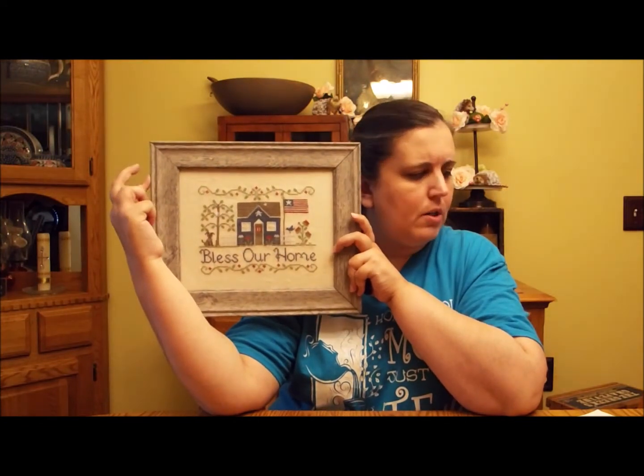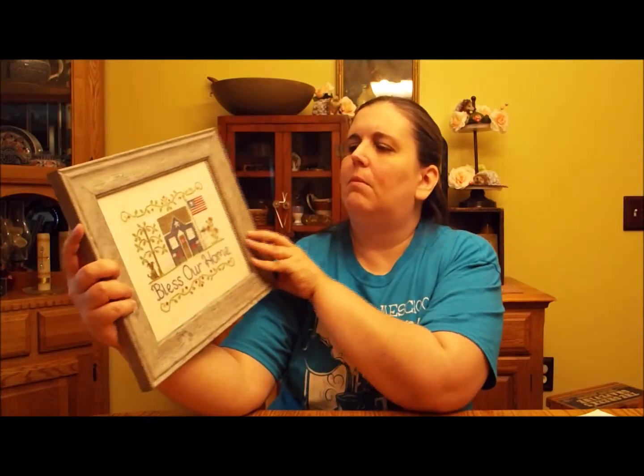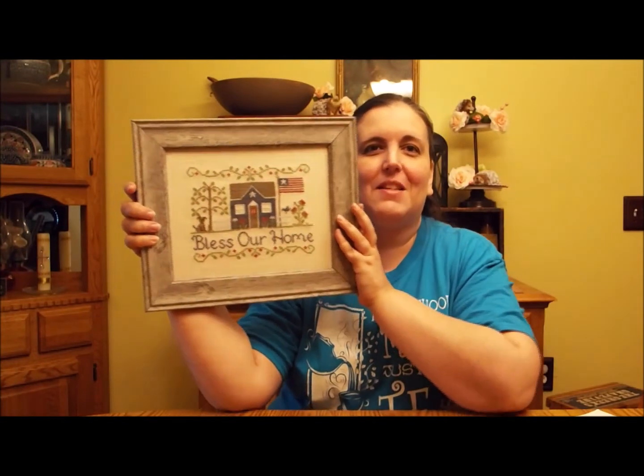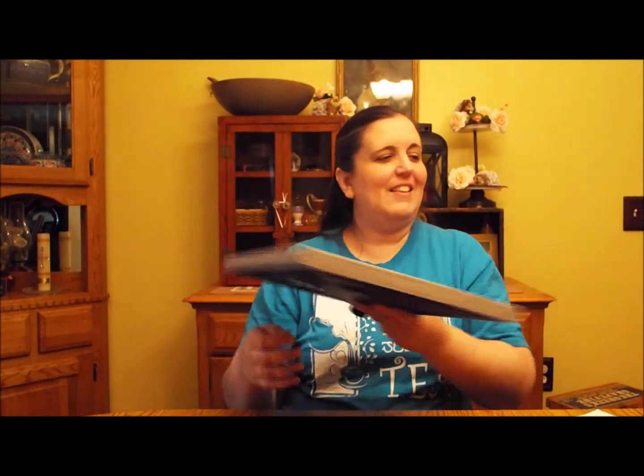This is on 28 count linen, just an ivory linen, and this frame is from Walmart. I think it matches really nicely with the piece. Nice summery piece. I'm happy with how that turned out too. So there's all my finishes. That wasn't as bad as what I thought it was going to be. I got through it.